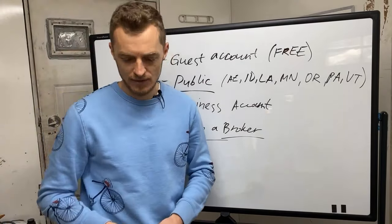So let me write down broker registration fee, and it actually ranges from $0 to about $200 a year, and transaction fee. Transaction fee on average is about $250 to $300 or more. And sometimes it's more, sometimes it's a little less, you know.